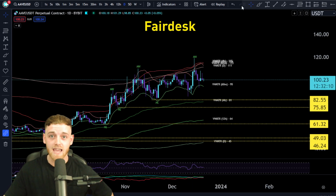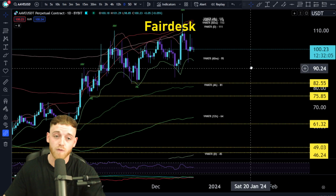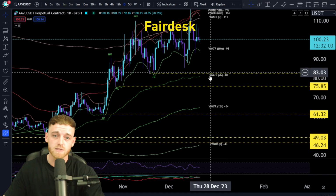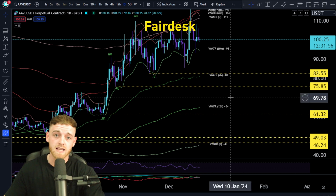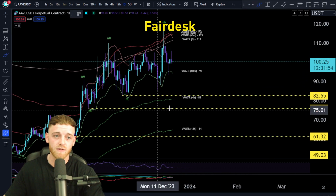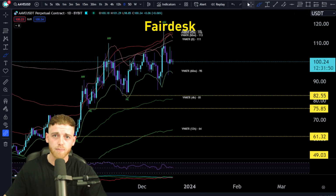Back on to AAVE, and let's go into potential bounce points to be looking out for from a volume-weighted ATR band standpoint, okay? So we've got the volume-weighted ATR band on the green, so the bullish bounce point at around $80 there. So it's definitely a point to be looking out for, especially if it comes up to this higher low structure, okay? Very, very bullish on this asset.